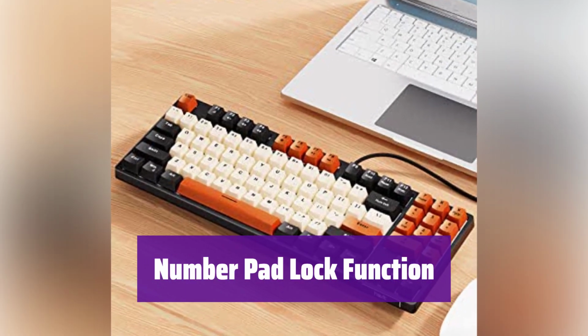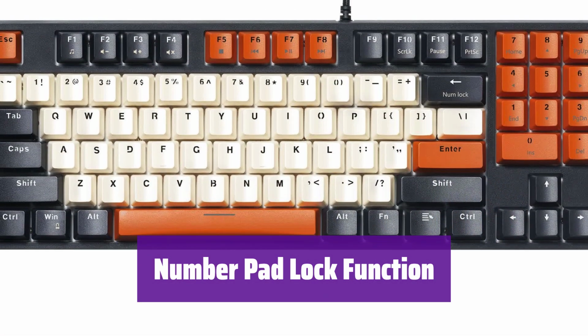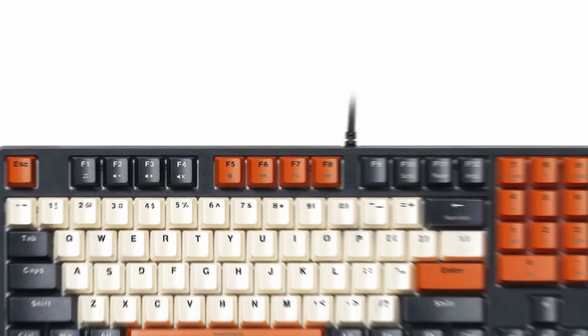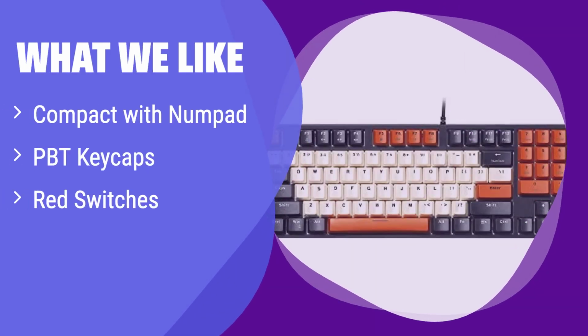Easily lock and unlock the number pad with a simple key combination. Note that the number pad lights up only when unlocked, and this function may have limitations on certain operating systems. What we like. It's compact but keeps the number pad. The durable PBT keycaps feel great and look stylish. If you want a compact keyboard with a number pad for work and gaming, this is a great option.